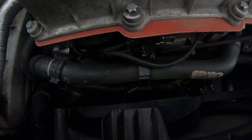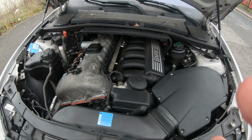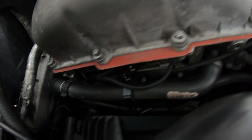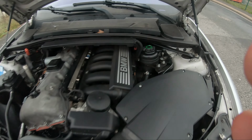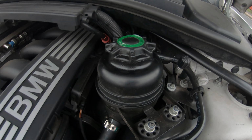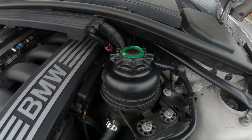But listen for bad pulleys. Listen for the different accessories in the front of the engine. The power steering pump, the alternator, they can make a whine. The different idler pulleys. These can all lead to problems down the road. When I bought this car, it was out of power steering fluid and it was making this really terrible whine. So I topped up the fluid and we got lucky. We didn't have to replace the pump.